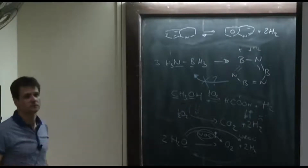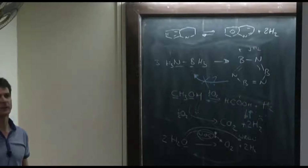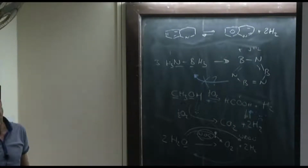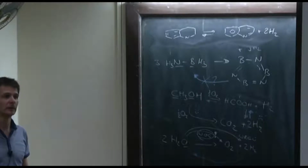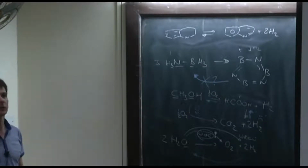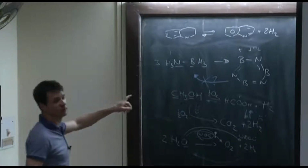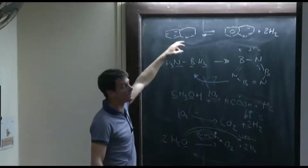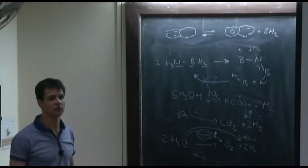That works, but with huge pressure, 5 bars, 10 bars, and higher temperatures, so you have a significant penalty. And of course, you have a fairly low efficiency. So if you look at the hydrogen storage coefficient of such a molecule, you use 8, 9 carbons and the nitrogen to carry 2 equivalents of dihydrogen.